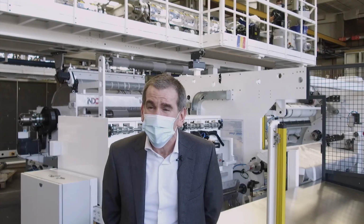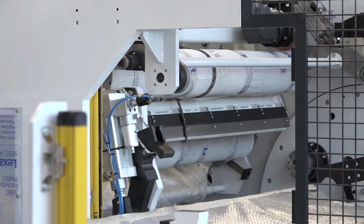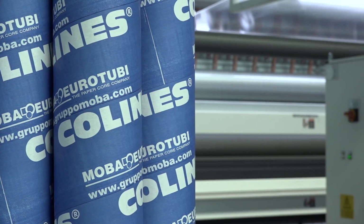This factory is the latest addition to our group. We're talking about nearly 9,000 square meters. In this factory, every year, we assemble and pre-test in the presence of our customers roughly 20 lines. As of late though, I must say, as a sign of the times, some lines are being tested virtually.